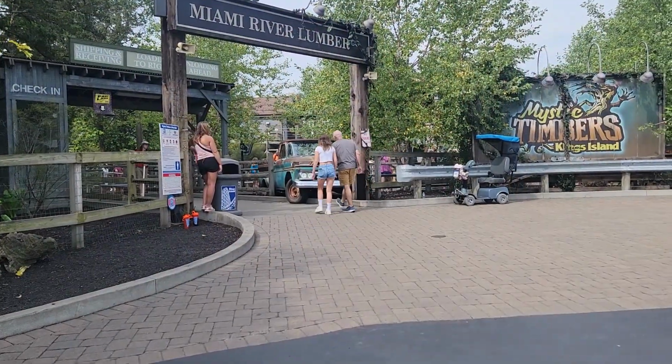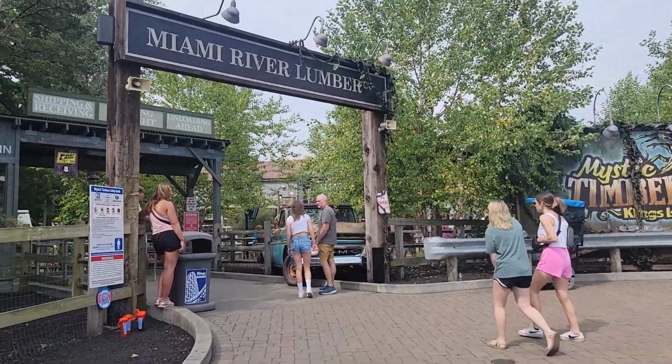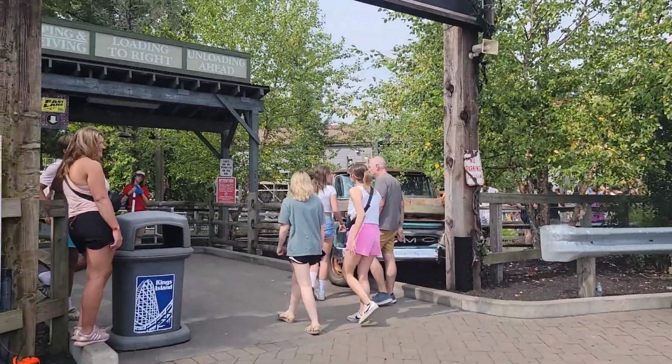So here's Mystic Timbers. I have no idea what this is, but we're here. We're not that far from the other. Let's catch it. So a couple rides in. We started at Mystic Timbers, which I love. My goodness, that may be one of the most fast, furious wood coasters I've been on.